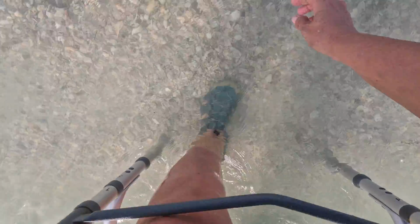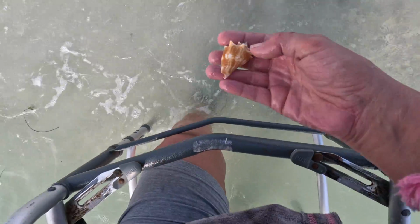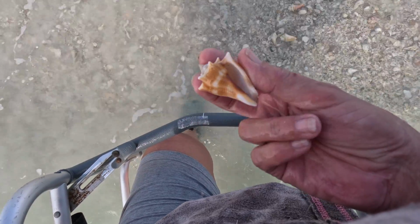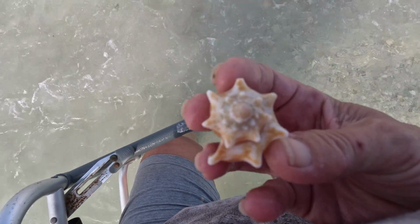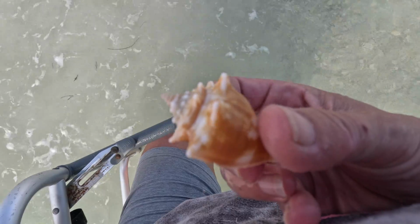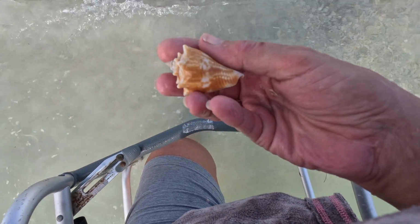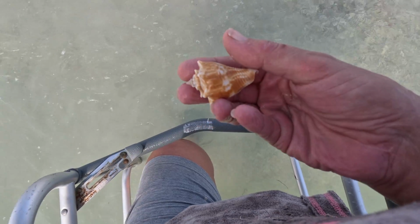And every so often you see a nice one in there. Like this little guy. Isn't that gorgeous? Nice sharp points, nice tip, great color. Yep, this little beauty is coming home with us. What other goodies are on this little corner here? A lot of busted stuff.